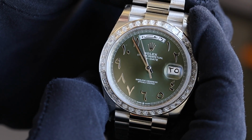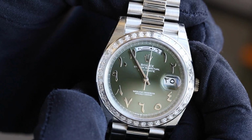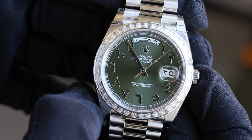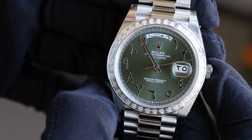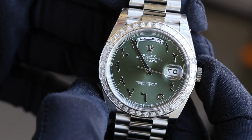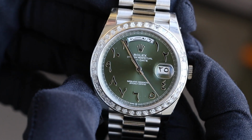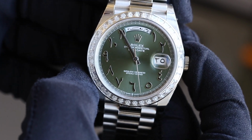It is such a beautiful dial, and the green is just setting it off in such a stunning way. It complements the diamonds and also the platinum far better, in my opinion, than the blue. And of course, this being the 60th anniversary green dial, and also making it almost the 40th anniversary of Arabic numeral dials, this is an exceptionally special dial, an exceptionally special combination of bezel, metal and dial and numerals, making this piece one of the most special watches you can get from Rolex by far.